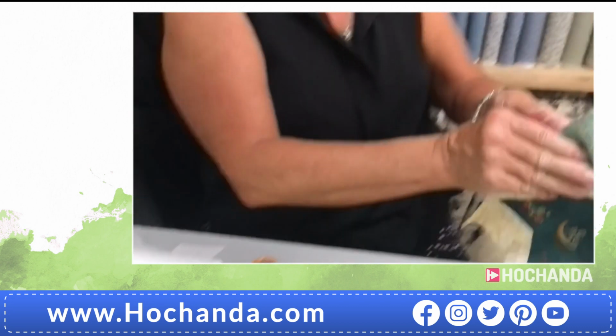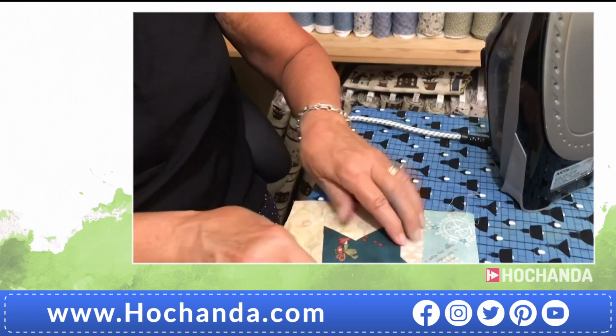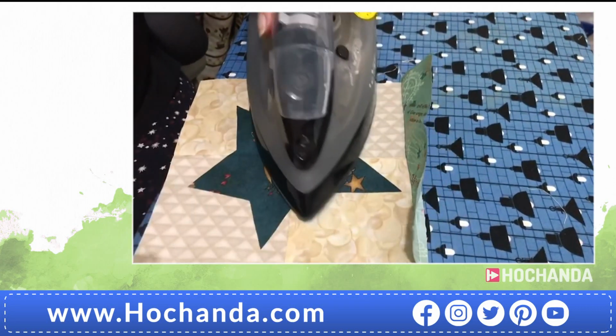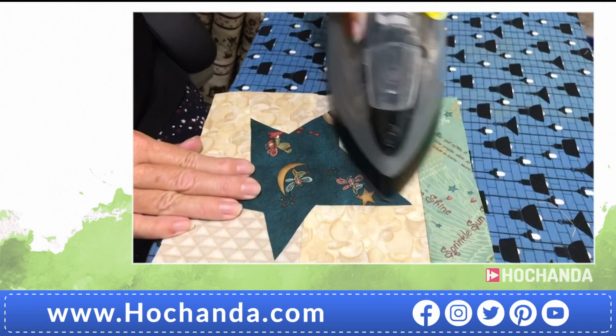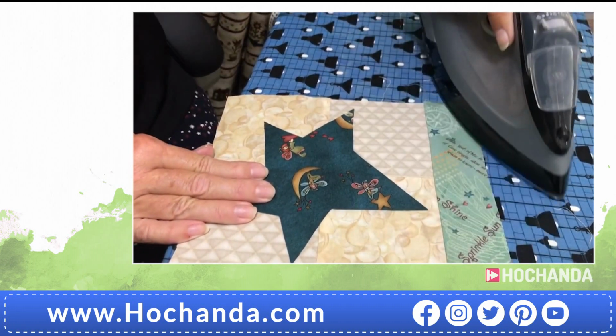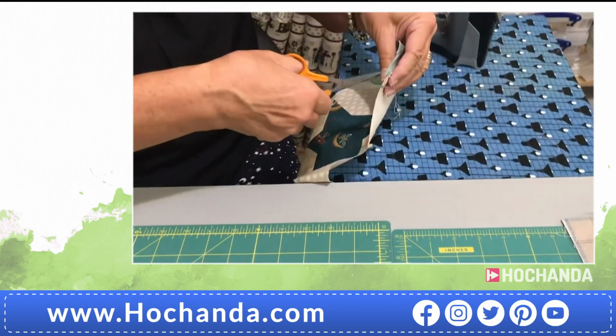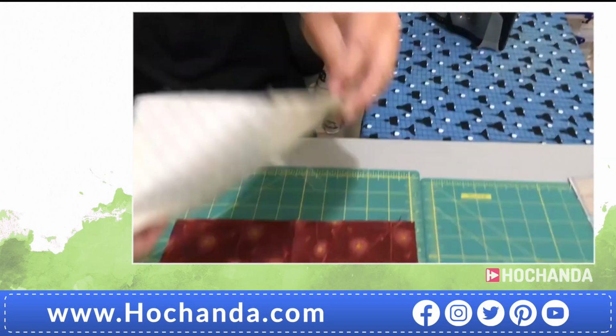Take it to the iron and press away from you like that. Take it to the iron, away from you like so. So then pop it back where it's come from. Get rid of that bit of thread because it'll just get on your nerves in a bit.